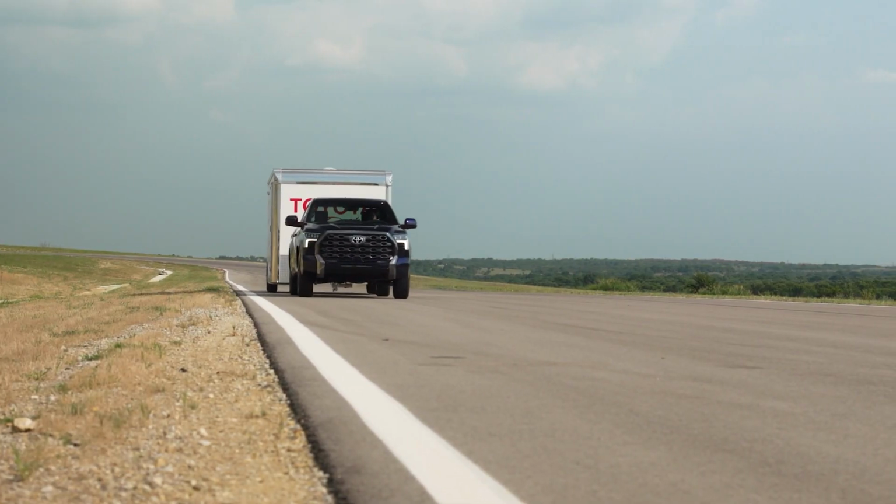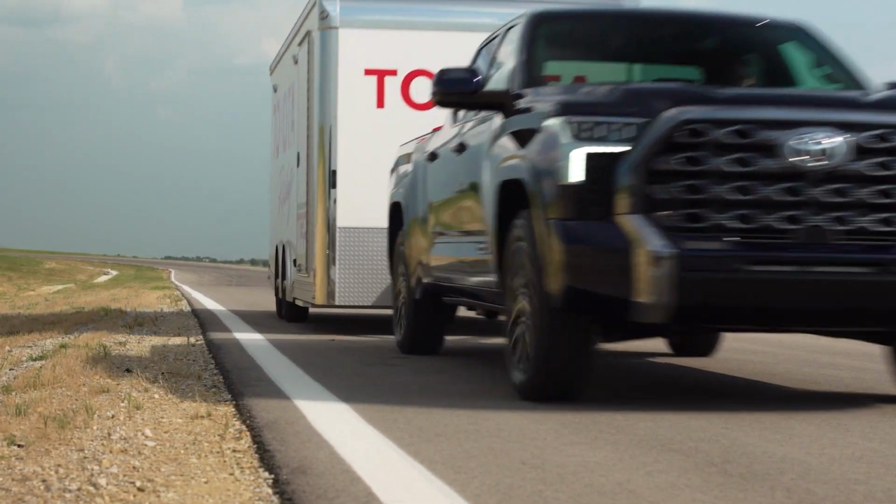All these models will boast an all-new 3.4-liter twin turbocharged V6, pushing out 389 horsepower and 479 pound-feet of torque that will leave that V8 that only pushed out about 401 pound-feet of torque in the past.